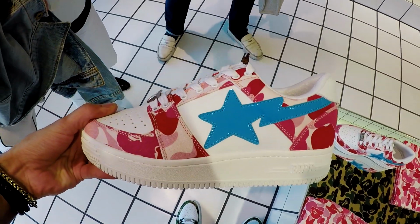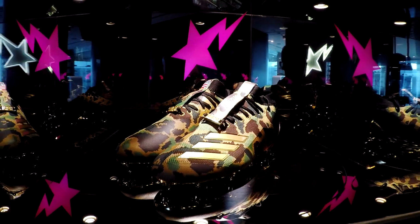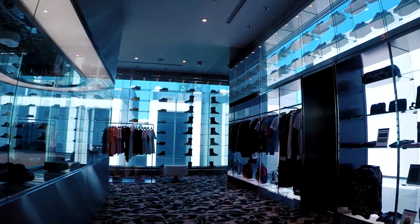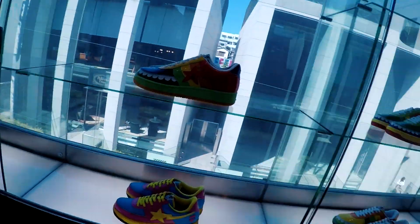And then upstairs, they even had more stuff, but I got really bad footage up here, so brace yourselves for some shaky camera work. But yeah, if you can go upstairs, it is worth checking out because they have a gallery of Bapestas from years and years ago. So worth checking out for sure.